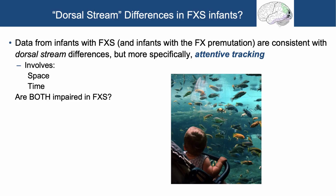And attentive tracking involves space and time. So this was part of Faraz's dissertation, right? So how do we unpack this story? Let's crawl further down this puzzle.